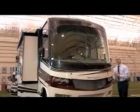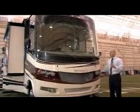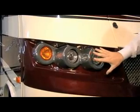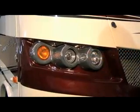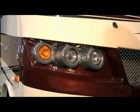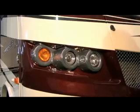Again, the Georgetown is the #1 selling gas Class A in the country, so there's a lot of features here, so I'm going to go kind of quick. Up front, super high-end stuff. You actually have halogen lighting up front. So when the Georgetown is coming down the road, this really looks like a mean machine.